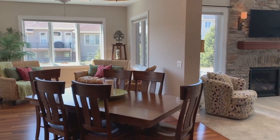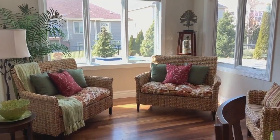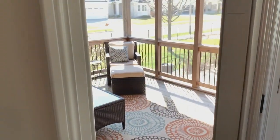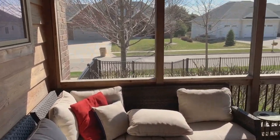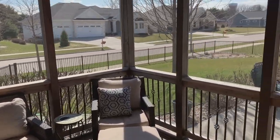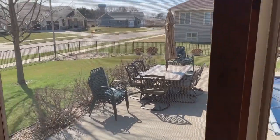Yeah, I really like that seating area there. That was really unique. We refer to this as like the sunroom. It's not a separated sunroom, but it gives you a lot of great natural light, and it's right next to the screened-in porch. Walking out here, who doesn't love a screened-in porch? Especially in Wisconsin, especially in the summer, right? When you got to keep those mosquitoes out. I tell you what, they are just nasty.